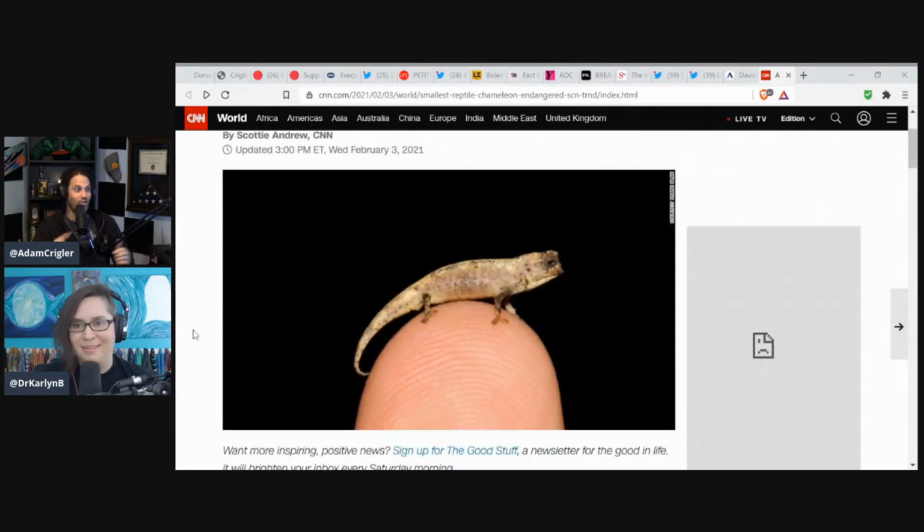Oh. And you said, "Oh, I told you it was cute." He looks like an old man. That is the world. Look at that. That's a fingertip. He looks like an old man. He has a mustache. He does have a little mustache. Now, this little guy is just over 2 centimeters, about 3/4 of an inch long. This is super tiny.